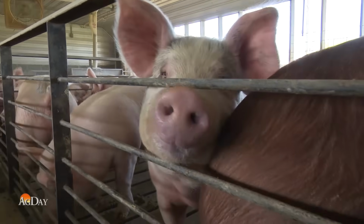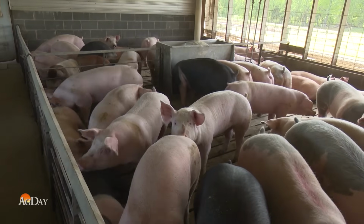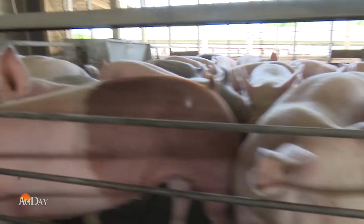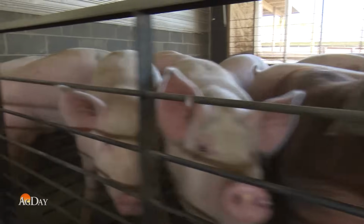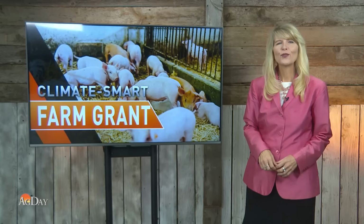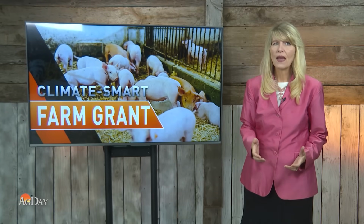Long run, some supply adjustment. It depends on who has the deepest pockets. But another economist responded by saying, quote, this leads to more concentration. And pork producers looking for a new revenue stream may have that chance.